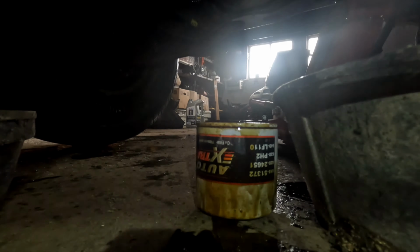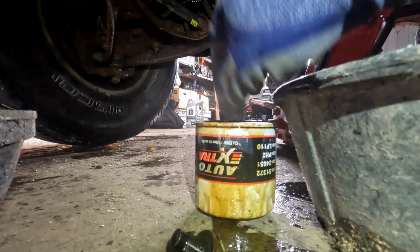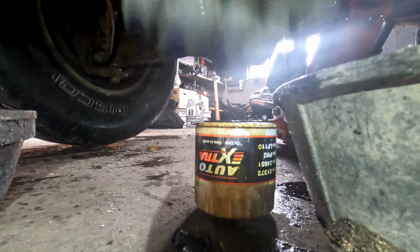Oh, look at that beautiful, beautiful black liquid. It's so beautiful. Oh, it's bright down here. Yeah, we finally got it off now that I had the right tools. But yes, we are making progress. We got the oil drain, oil filter out. We're doing good.